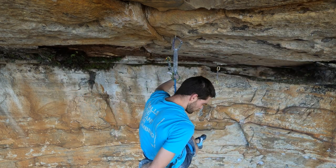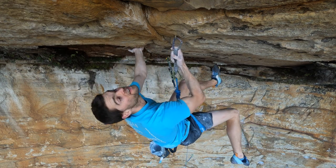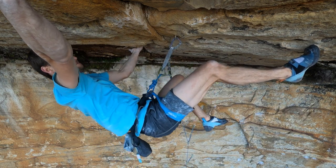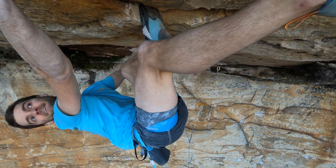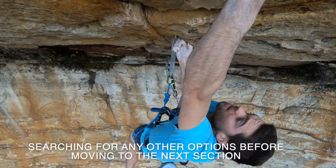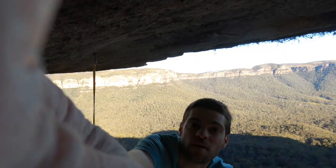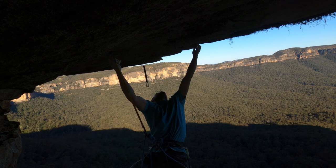Oh, full bicep burner. A little lock in here is good. And you could reach that. Okay. Definitely options. None of these holds are very good.